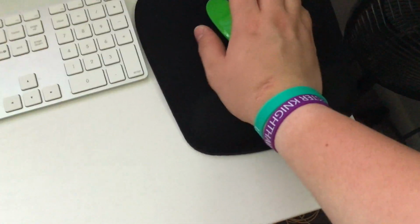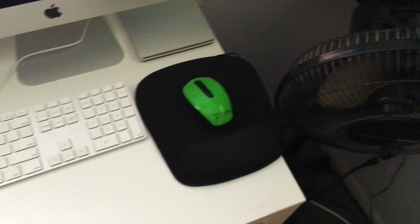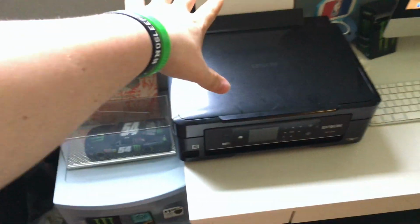I also have one of those cushiony mouse pads for your wrist. And then I got my good old printer here. Comes in handy when I need to print stuff out, whatever.